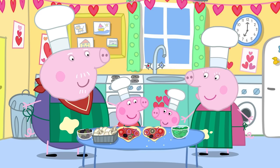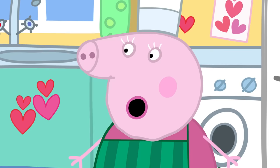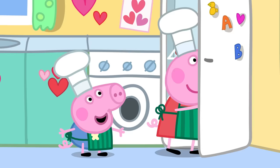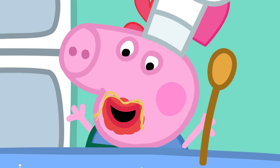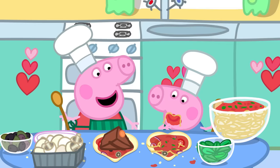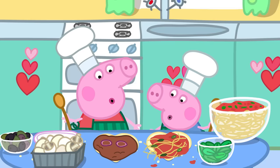I know how to make the pizzas even more special. We can add Mummy and Daddy Pig's favourite foods. Good idea, Peppa. What are their favourite foods? Spaghetti and chocolate cake. Yay! We should make the pizzas look like Mummy and Daddy. Peppa and George make faces with the pizza toppings.